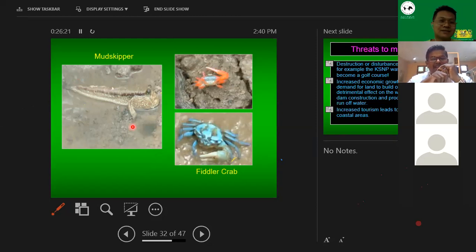And we also have the colorful fiddler crab. You can all see the fiddler crab. And here we can see six different colors of the fiddler crab of the Uca species. We have six types. They have blue, light blue, red, and yellow colors. And for the fiddler crab, the male has a big claw. You can see this claw. And the female has no big claw, just a small claw.